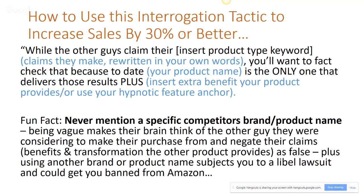So while the other guys claim their foam roller is whatever claim they're making, so is the most durable on the planet, you'll want to fact check that, because to date, and I'll tell you why that's important in a minute, your product name is the only one that delivers those results. Plus, and then you would put one or two, like the hypnotic feature anchor, or an extra benefit.